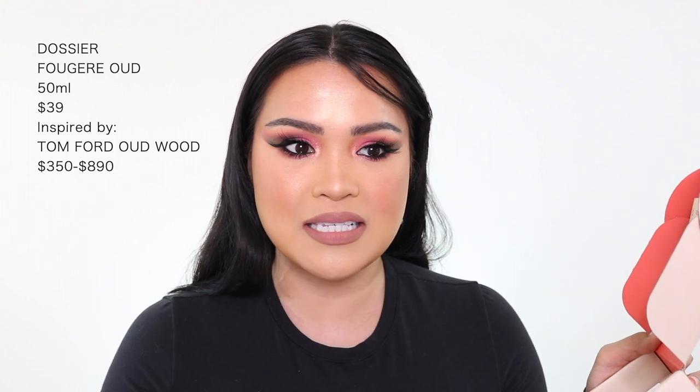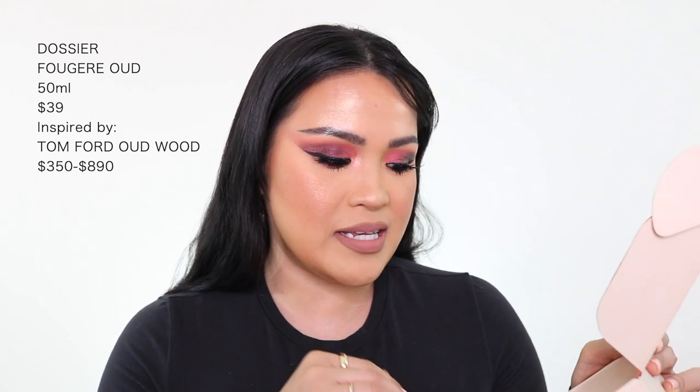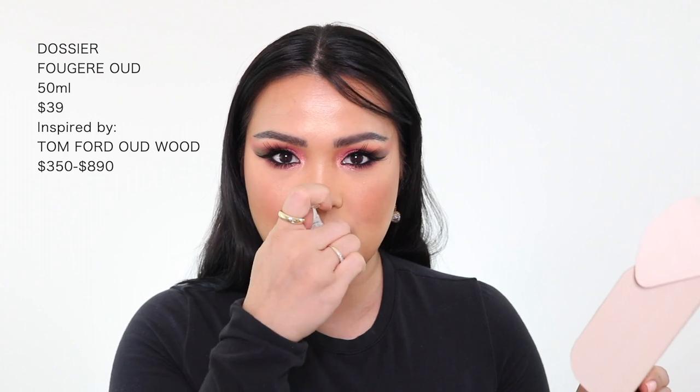Aside from Tom Ford Lost Cherry, I also got the Tom Ford Oud. My husband really likes this. They have unisex and also men's. This one is unisex. I actually love this Tom Ford too. And I like to layer perfume.